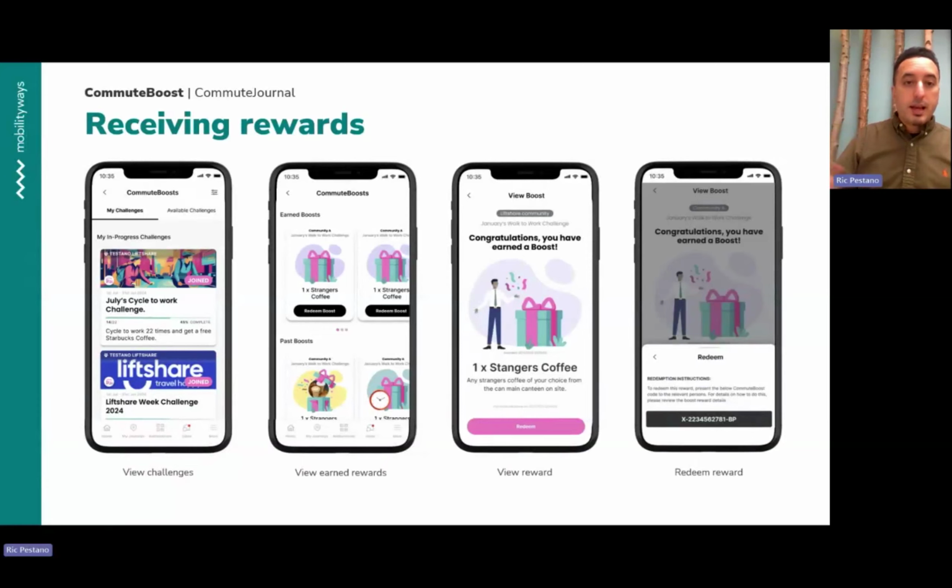And then once I've completed that, I will get a push notification to say, hey, you received the boost. That will appear on my home screen. I'll also have a dedicated screen where I can see all of the past boosts that I've earned, any boosts that I currently have. So I might have some boosts that I haven't redeemed yet. I've not gone down to the canteen, or I've not sent the code off to whoever I need to send it off to.